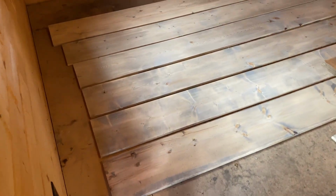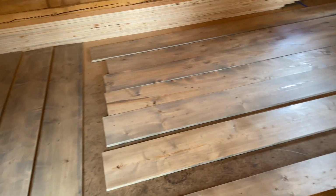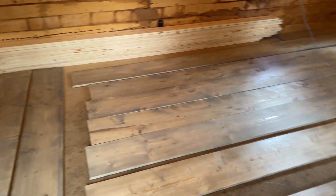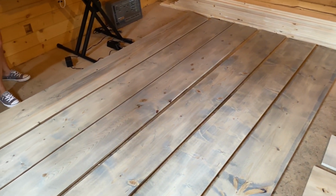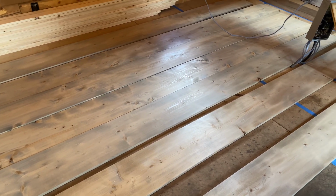Well, we've successfully finished the wider planks. There are 14 of them. They're 12 feet long, and so far all we've put down is the weathered gray. We're kind of leaning toward just doing weathered gray now. Not sure yet. We're letting all these dry. They're in here to dry because it's been raining outside a little bit, but they're really beautiful. This one looks very yellow because it's up so high, but when you look at them down there, they definitely look like weathered barn wood.